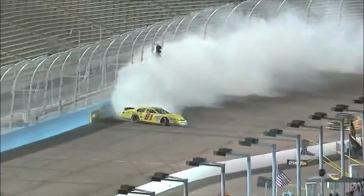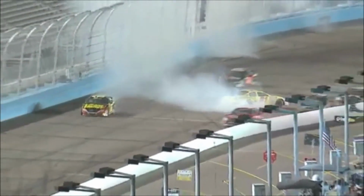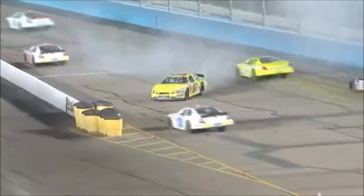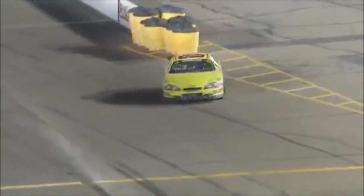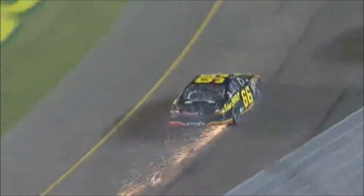Oh, no, let's hold on. We got a crash. It'll be our fourth caution. The 01 of Mike Wallace is involved, and the 66 of Stephen. Wallace, who is 8th in the driver's points, has been having a wonderful season so far for this team on a very limited budget, and there's the damage on the 66. Yeah, Stephen got the worst of this deal here.